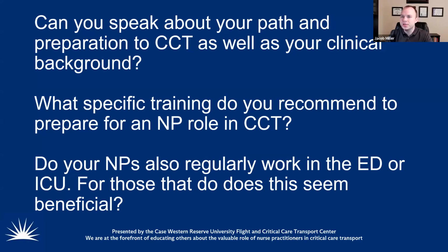Maybe some procedural things, as we've discussed before, like you're going to get a lot more procedures in the hospital, so you may be able to gain that procedural competence. But I think the decisions that we're making between the ICU and the transport setting are slightly different. Now, having ICU background as a provider, you do start to think about that patient's plan of care and where they've been and where they're going.